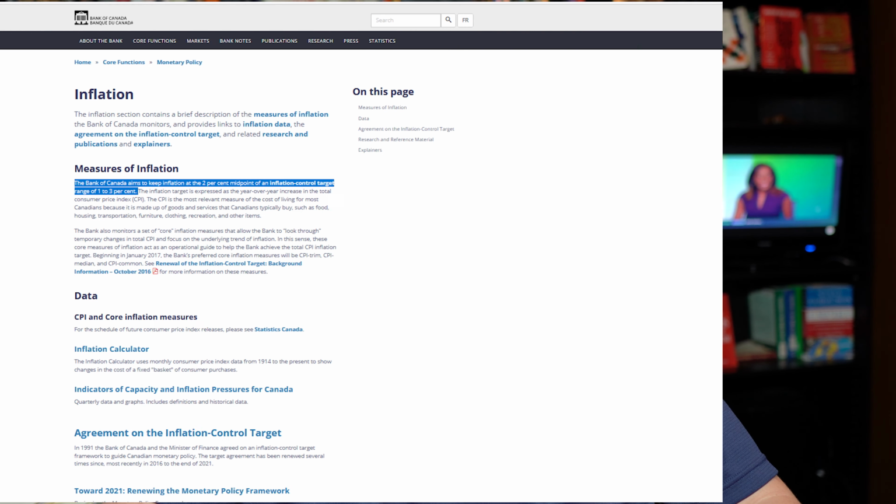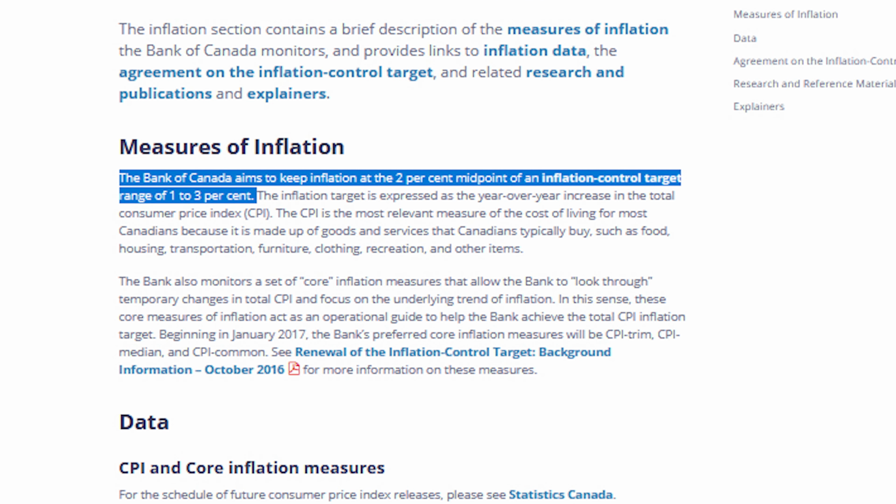Some concerning inflation data came out today. This was just a few minutes ago, actually, from Statistics Canada, showing that our inflation rate had risen to 4.1%, which is up from the previous rise of 3.7% released last month. Ideally, the Bank of Canada shoots for between 1 to 3% inflation rate before they raise interest rates. So this is definitely a little bit concerning going forward.